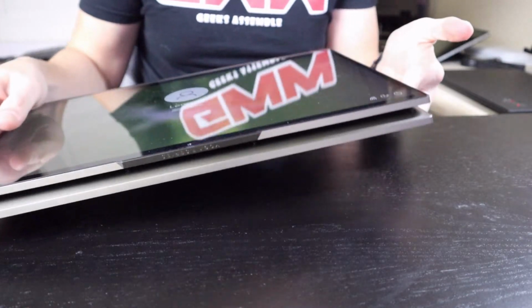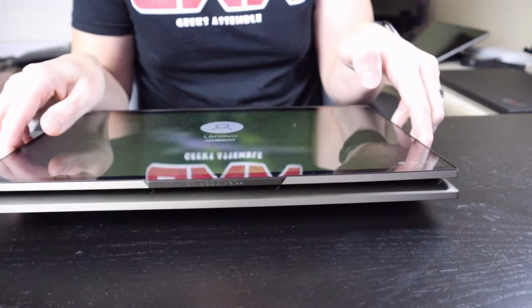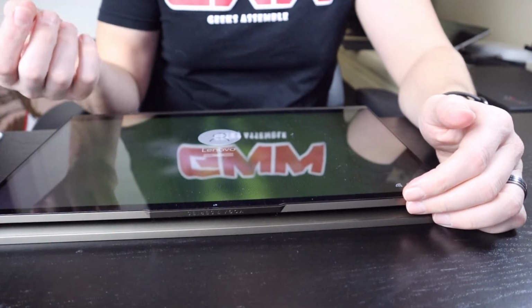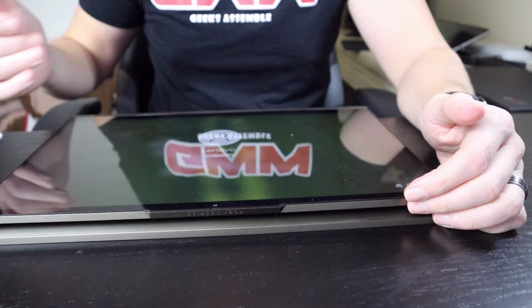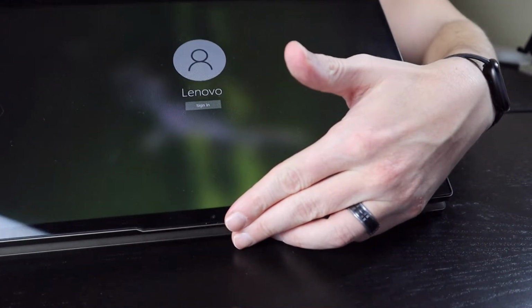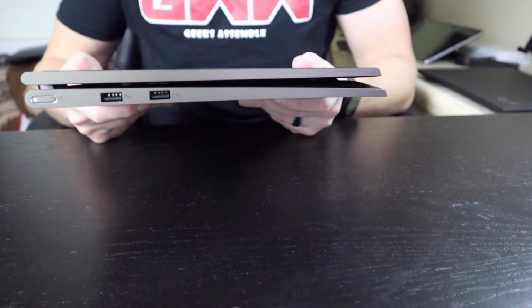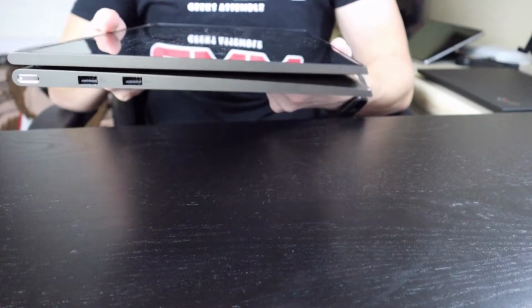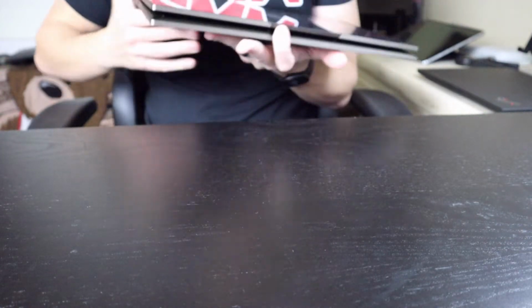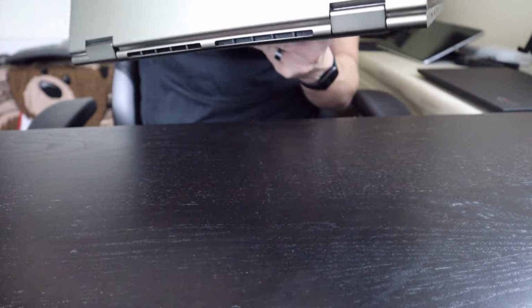Sorry for that noise. This one did not come with a pen, but it is pen supported. So if you were to buy a Lenovo pen or any other type of pen that's compatible, you wouldn't have a place to slide that pen in as you do with the Yoga 9i, which I reviewed very recently as well. So, yeah, thoughts. Well, it's very well built, and there's some cool touches that Lenovo's done that I think really help it stand out.